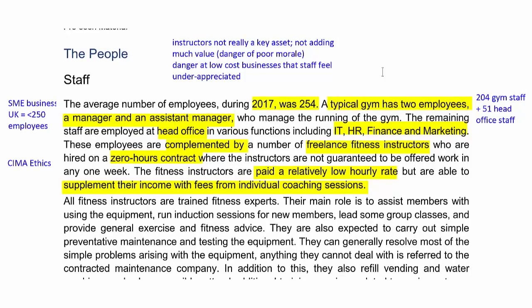So it's very plausible that they would feel underappreciated. And it's also likely, I think, that there would be high turnover rates amongst these fitness instructors. And it's costly to constantly have to go out and try to find new trainers.